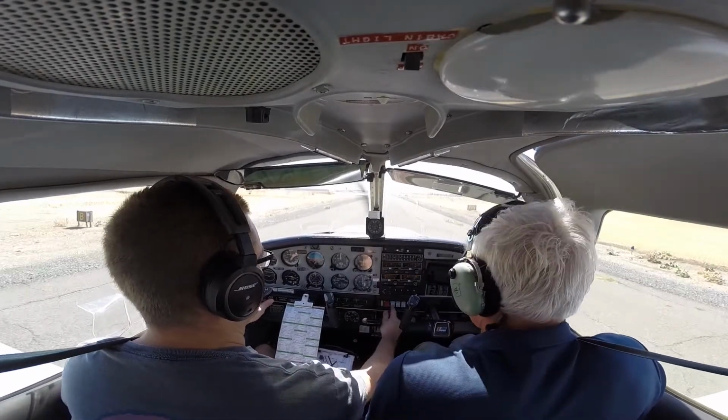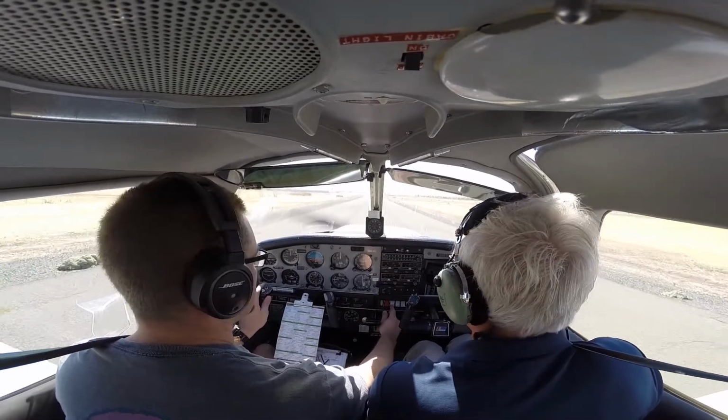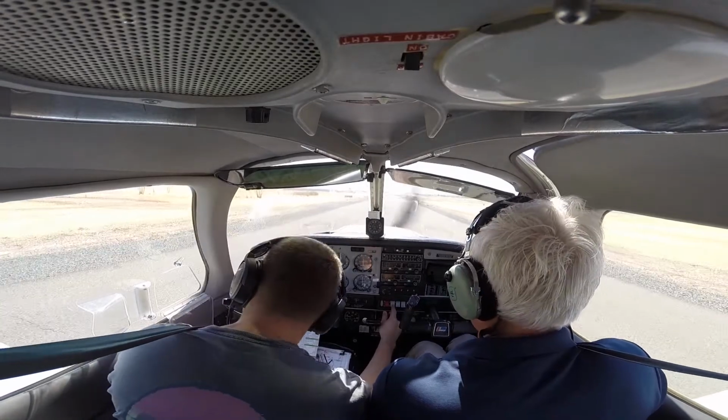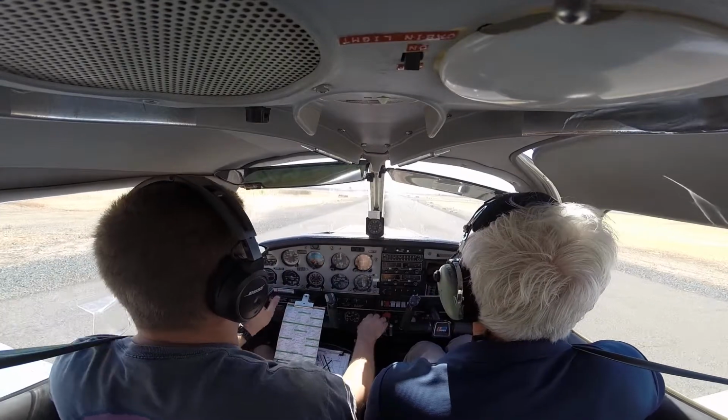Okay, trim flaps. Cherokee just landed at Rio Vista. We were hearing ELT when you were on the radio there. Is your ELT going off? Negative. It's actually the beacon. ELT doesn't look active. I'll hit the reset just to make sure. But yeah, it's my beacon. Okay.